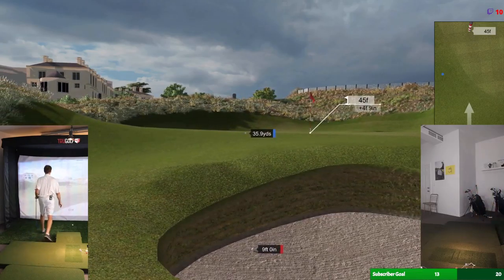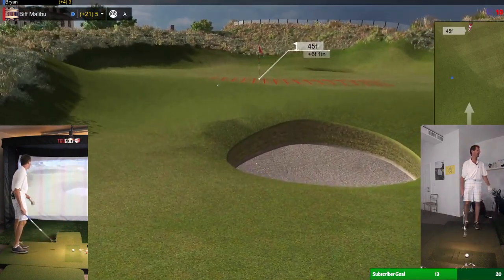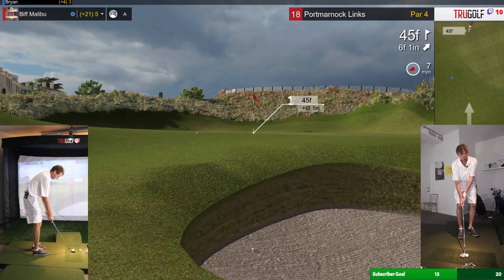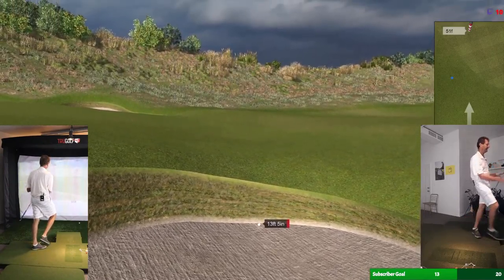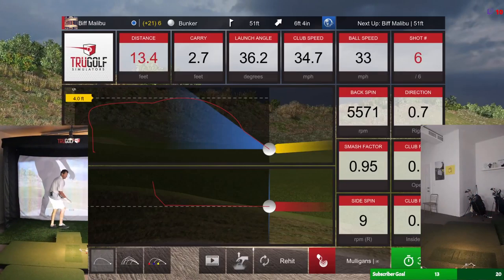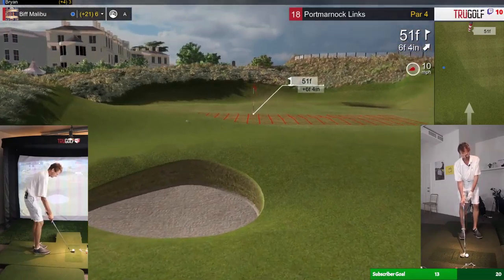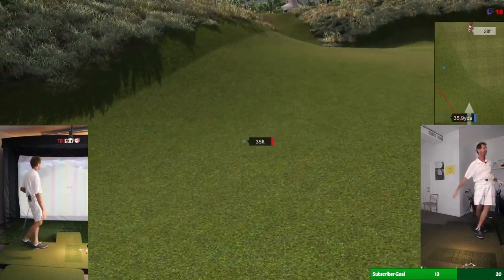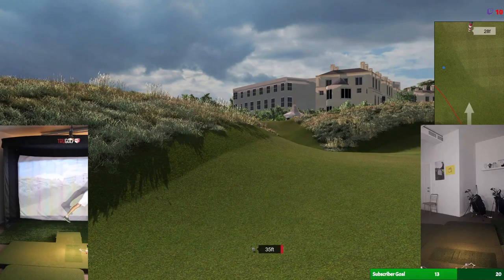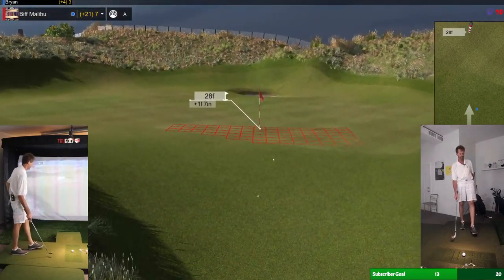He's just playing ping pong in the pot bunker. I'm gonna aim you out to the right so you can get this out, or we're tin cupping it. Tin cupping it the whole way. Give me the 60 degree. And he's out. Brutal. Just brutal. The pot bunkers of Portmarnock have struck. Finally claimed another victim.